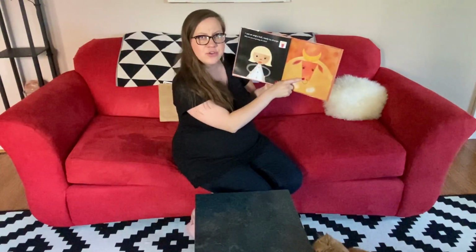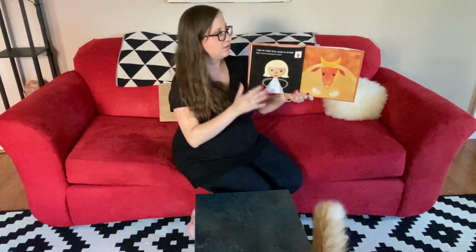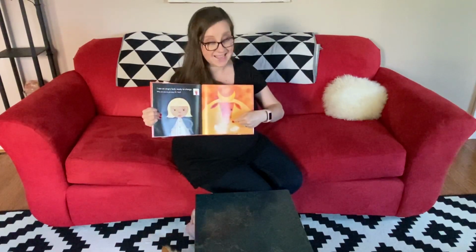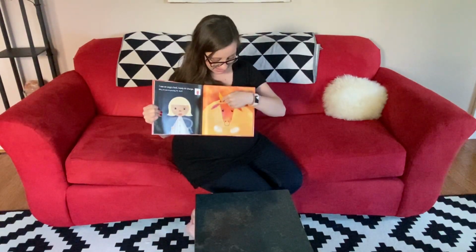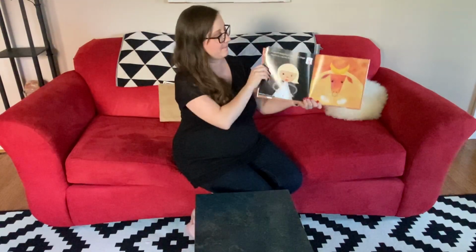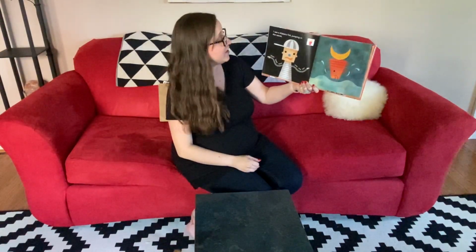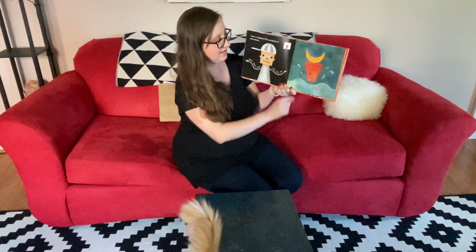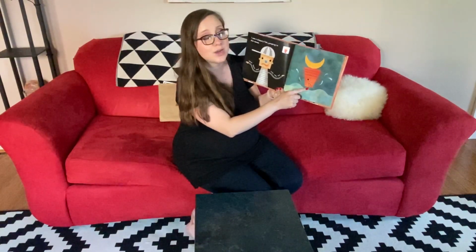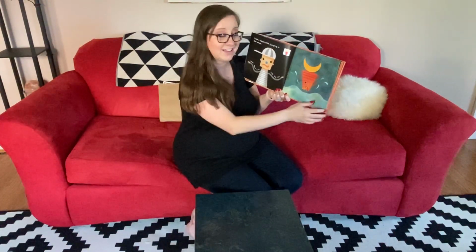I see an angry bull ready to charge. Why are you so grumpy, Mr. Bull? Look at him. So the trapezoid makes up his head, and then the crescent makes his horns. I see a slippery fish jumping in the waves. That one's pretty cool too, because you see the fish's body is this trapezoid, and the crescent on top is his tail.